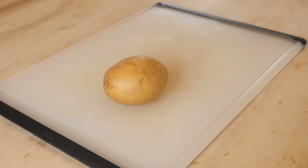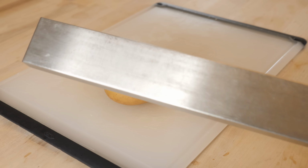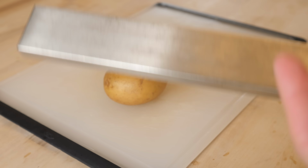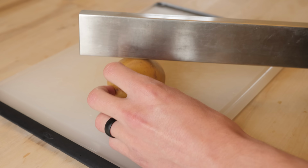All right, I just need a couple thin slices of this potato for some French fries. You know, I don't have a knife, but I do have this block of steel. This is my shikimic acid, and I'm pretty sure it'll just get the job done. Here we go, thin slices.